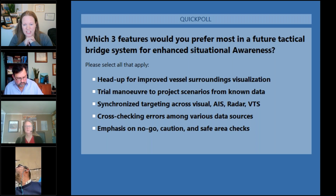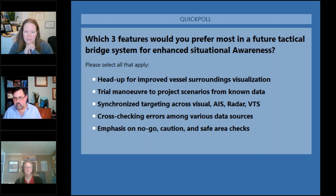Trial maneuver to project scenarios from known data. That includes data about tides and currents and movement of floating objects with the tides, or movement of traffic. Synchronized targeting across visual, AIS and radar. So if you have a camera system that's identifying visual targets and AIS targets and radar targets, and maybe some things that are given to you from VTS, would you want to see that?